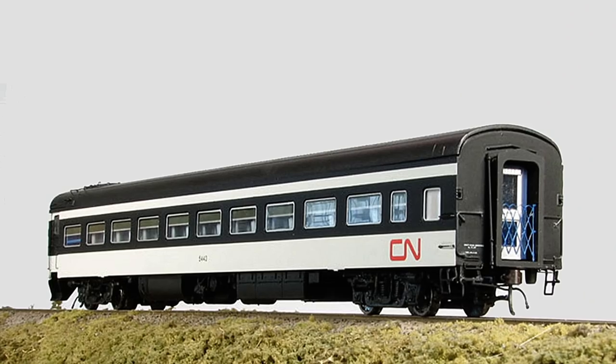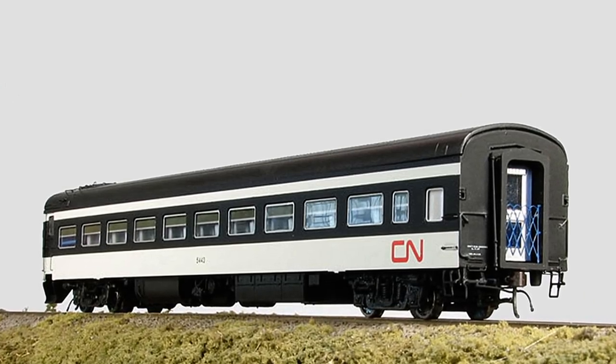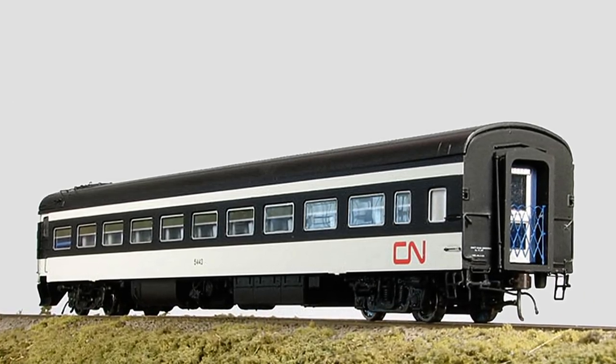Quantity, our best-selling model has been the HO scale Supercontinental lightweight coach. We have sold a very, very large number. I don't mind sharing with you. We've sold between 20 and 30,000 of that coach.